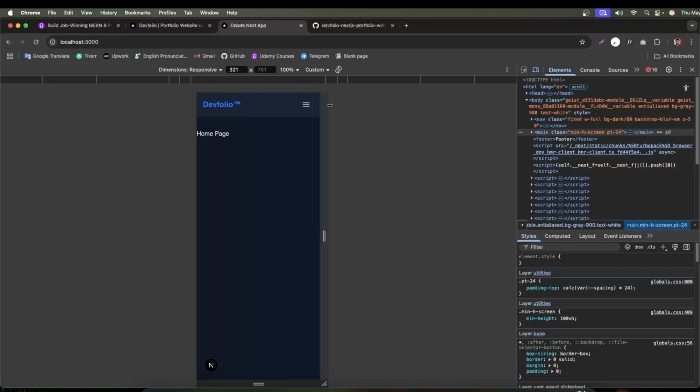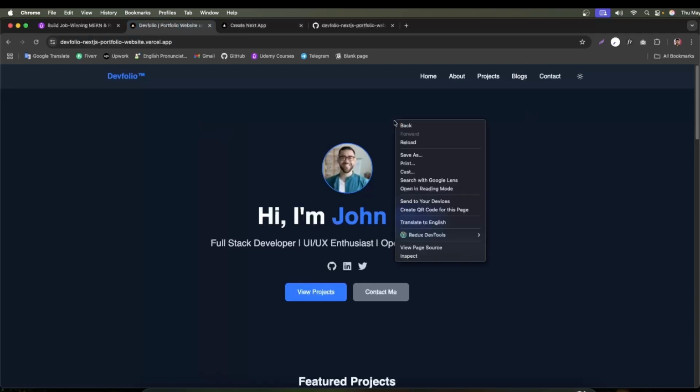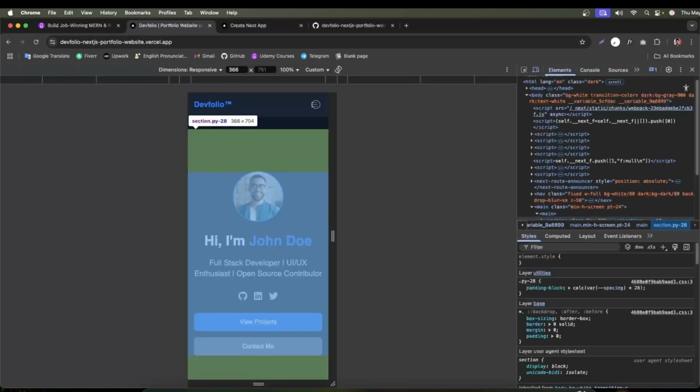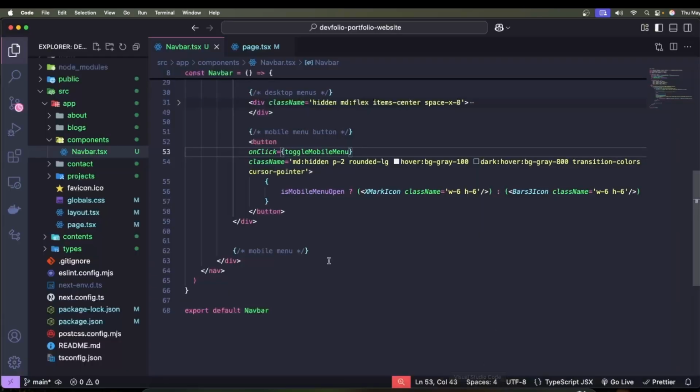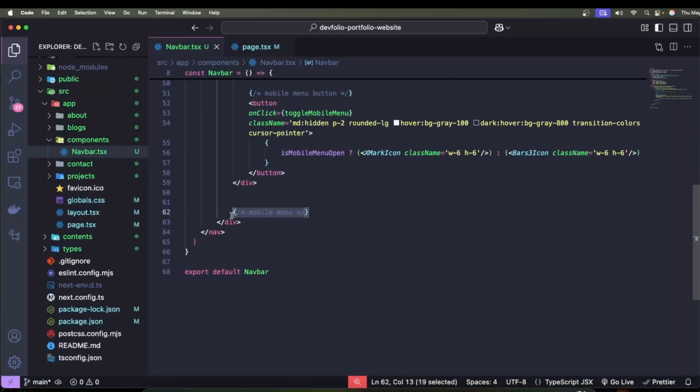After then you can see you can toggle this menu. So this menu is toggling. After toggling this menu we'll have to display the menu items like this. So let me inspect again. Here you will have to just show this type of menu on a drop down. So how you can do this: here you can see we'll have a comment, and we will present our mobile menu here.